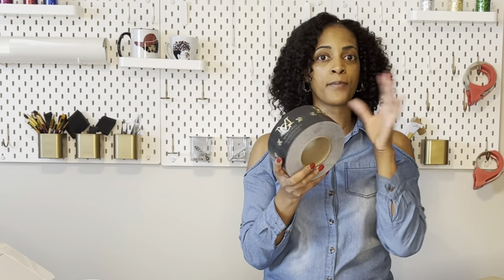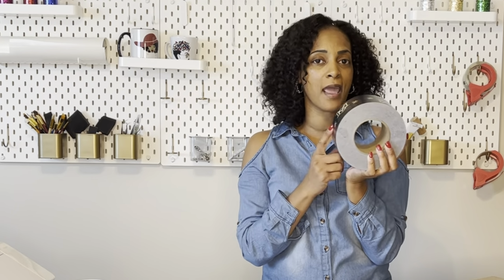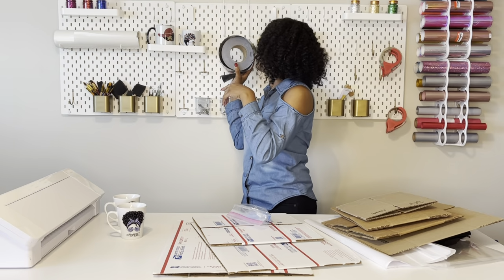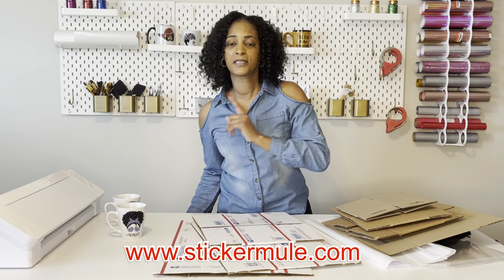This is awesome for branding tape. If you're running a custom brand of your own, you want to use some type of custom tape, because when people are shipping your packages, they're like, what's that brand? Make sure you put your website on it. Your website has to be on it. I've had people order just from seeing the tape on the package. They'll look it up and order just by passing your package along. So you never know who will see your tape. So get brand tape, stickermule.com.